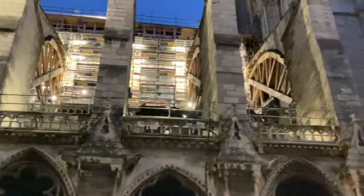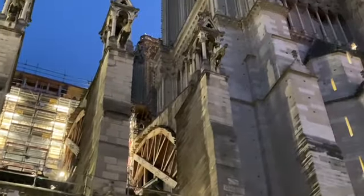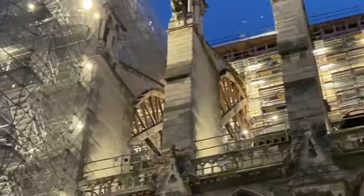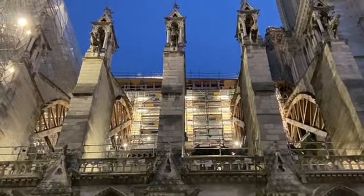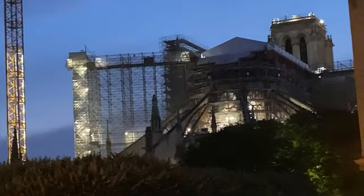And now you can see the construction going on. Wow, crazy. That's where the spire used to be, right straight up there. Okay, now we are crossing from behind Notre Dame and the construction there. We're crossing the bridge to go to Île Saint-Louis now.